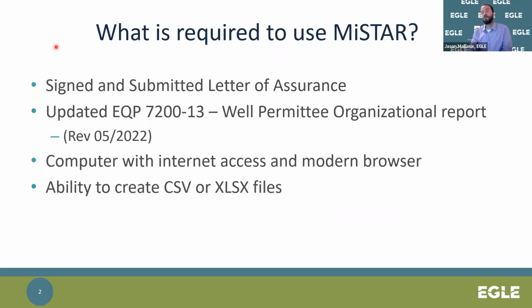So this is recycled from yesterday. If you're in the recording for day 2, you can get ahead right now to about slide 7. But again, just wanted a real quick hit on this. What's required to use MiSTAR?